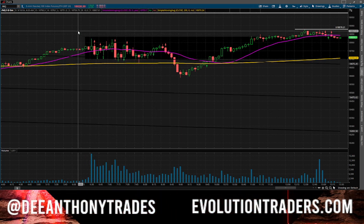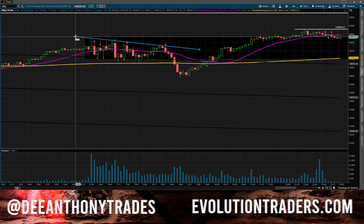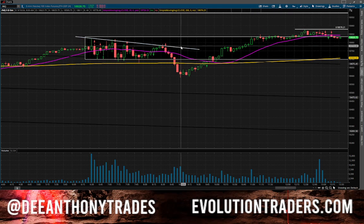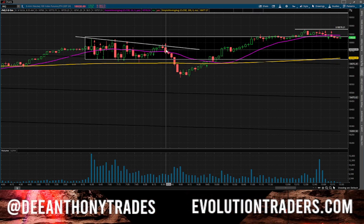I'm looking at 4 lower highs. We've got a little bit of a trend line developing here. And if I notice, until we break this trend line and get over and then hold it, this could potentially be coming down to not only test the 200-day moving average again, but wash out.